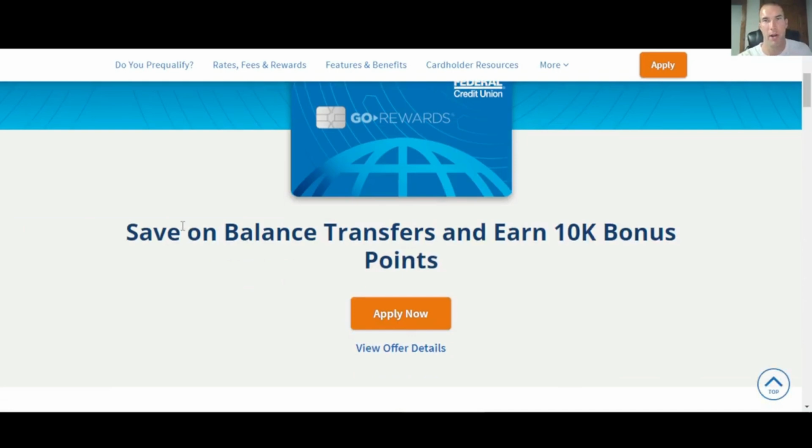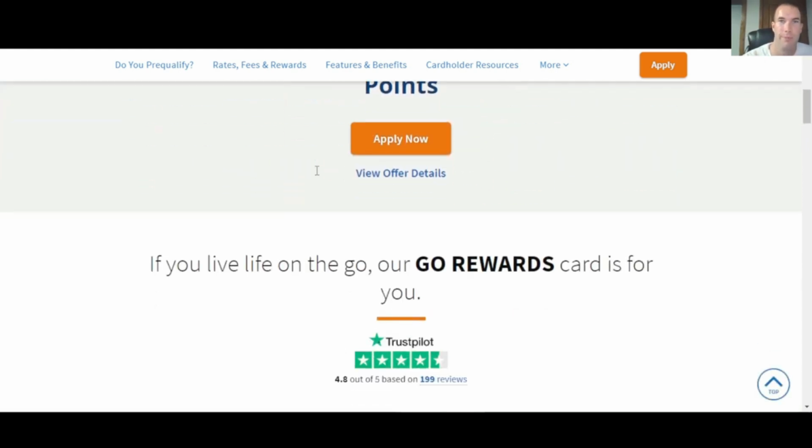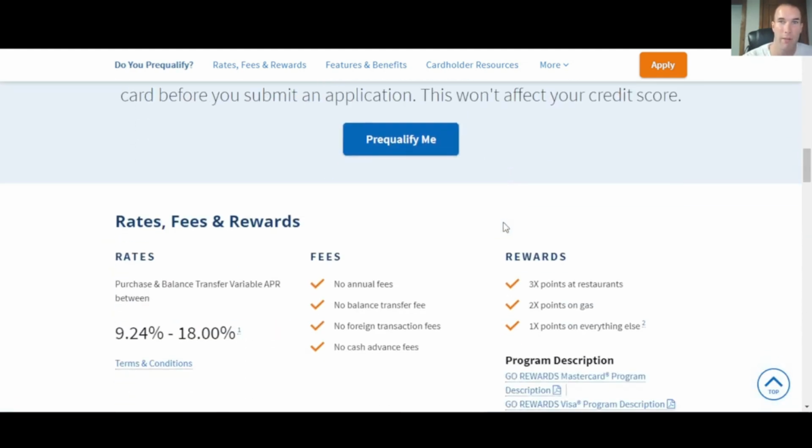Some of you have this card. I know you guys like it. It's not as good as the More Rewards, but nonetheless, it's one of the easier cards to get. The Cash Rewards and the Platinum card are supposed to be the easier ones. The More Rewards and the Flagship are harder, and some people think the More Rewards is harder to get as well. Let's see some of the offers you get with it: good for a busy lifestyle and dining out. You only need average credit to even qualify for this card.